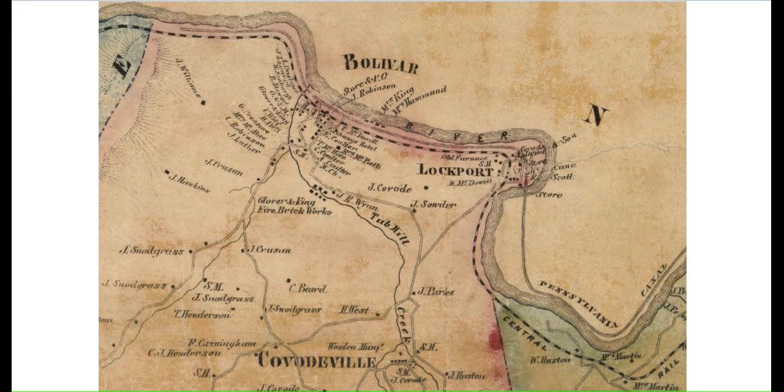This is mapping from 1860 showing Bolivar on the Conemaugh. This map shows all three transportation routes. This is the Conemaugh River. This line here shows the original canal that was being built in the 1820s, 1830s. And by the 1850s, the railroad then came in. The railroad put the old canal out of business and eventually bought up the property of the old Pennsylvania Canal. And it was the railroad that then was responsible for keeping the industry and prosperity of the town going.